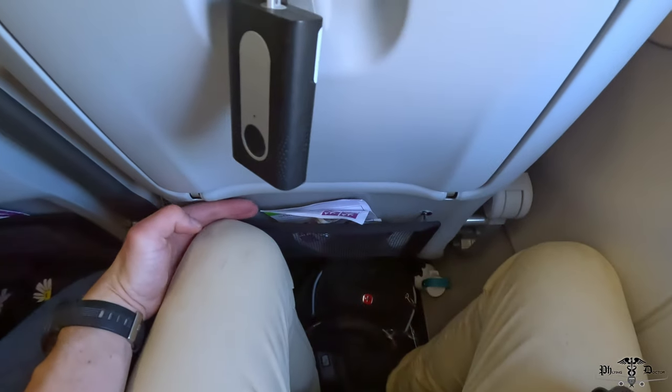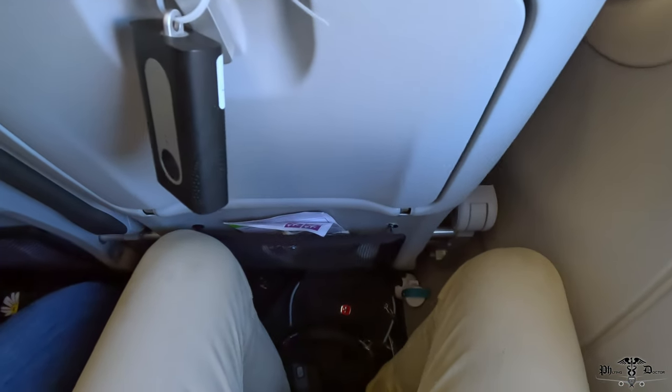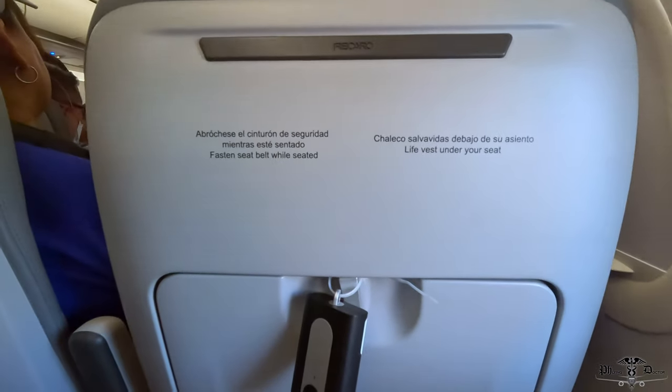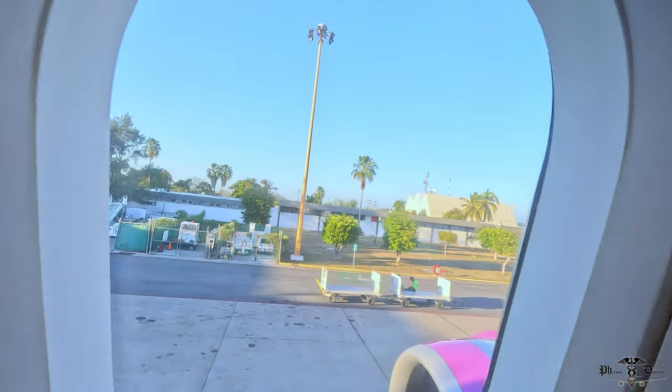When providing the standard knee to seat back hand measurement, Volaris made the top of my list for least amount of legroom. Turns out I didn't have the microphone plugged in. I think what I was trying to say is how cramped I was. As I've mentioned in other videos, I am 6 feet 4 inches.